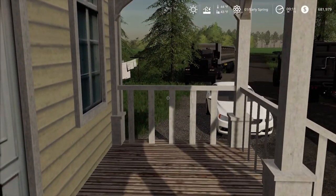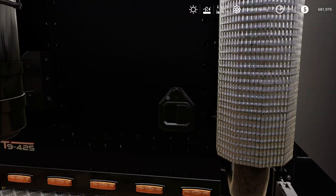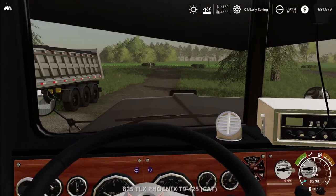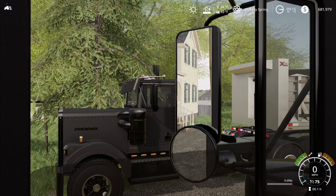Alrighty, Mr. Bob, it was a pleasure doing business with you. Here's the keys to your truck. Here's another one for the toolbox. Have a good one, sir. Y'all, let's go and hop in the brand new truck. Whoo, the T9425. Y'all, look at this truck. Looks so good.